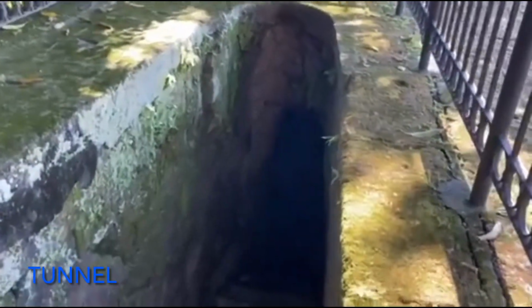There is a tunnel. Oh, we didn't know what.